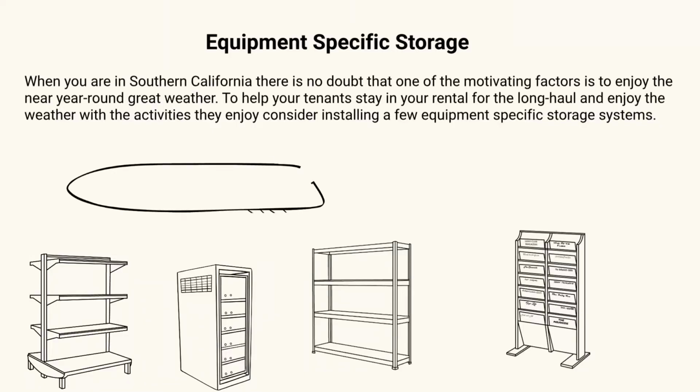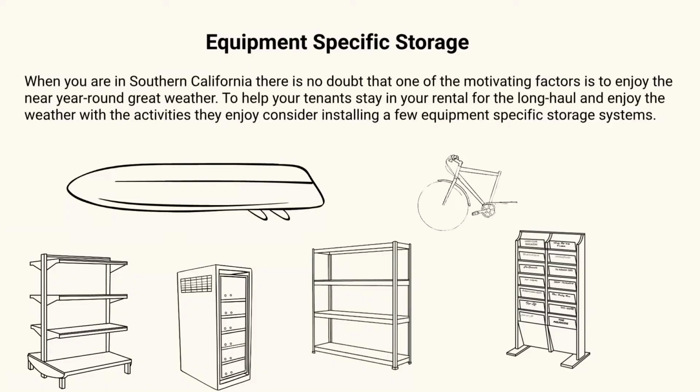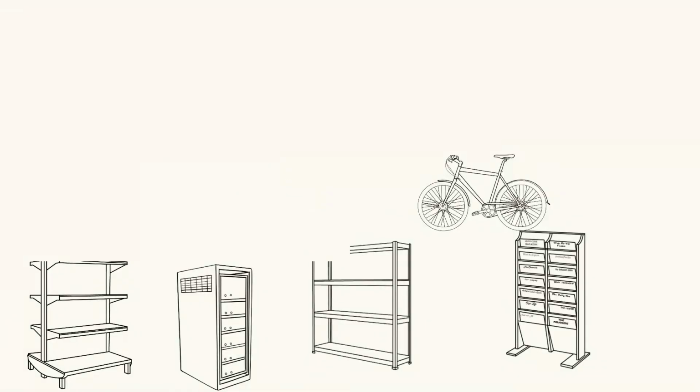Now, what about those surfboards? You can provide a surfboard rack, as surfboards are one of the larger items that a tenant could need to store. Having a spot in your garage where a tenant could store their boards may make it very challenging for them to ever want to leave your place. Consider a wall mount system for the surfboards that you can find on Amazon to help your tenants see that your rental is the place they want to stay.